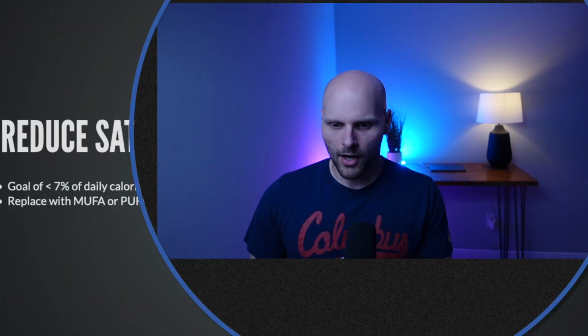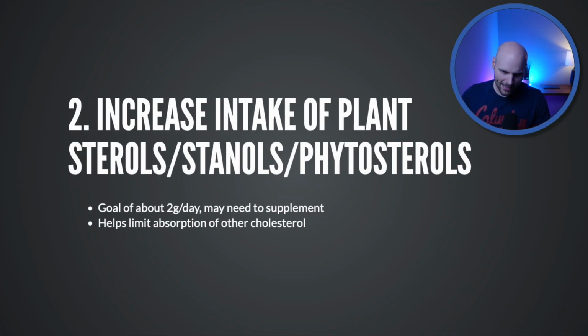All right, number 2 is increasing intake of plant sterols or stanols or phytosterols, multiple words for it, but essentially they're all the same thing. These are plant structures that are similar to cholesterol, but they're coming from plant sources. So they have a very similar chemical structure to cholesterol, but they're not.